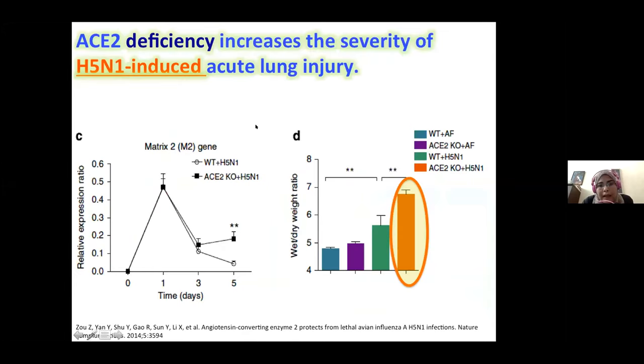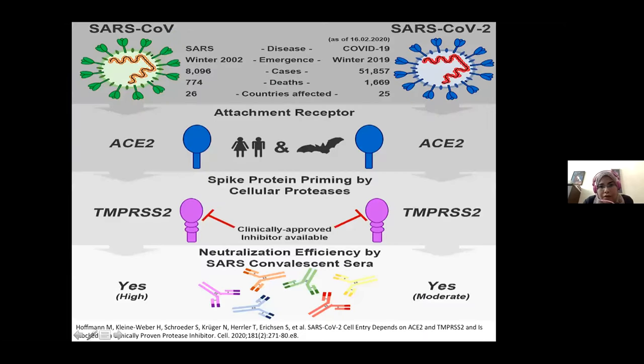As we can see, ACE2 deficiency also increases H5N1 induced lung injury. So a proposed treatment, which is not available at the moment, but it's just a theory, is that if we have the ACE2 molecule, or we can block this serine protease TMPRSS2 enzyme, we can have a treatment for COVID-19. But this is not available at the moment, it's just a theory to understand the pathophysiology.